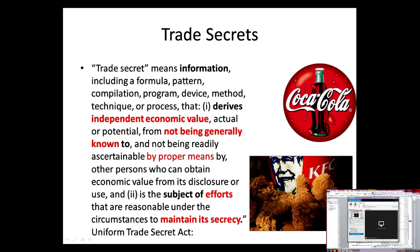We've talked a lot about patents, but not everything is appropriate for patents, and there's actually law that allows you to keep trade secrets called the Uniform Trade Secret Act. And this can be used for information, including a formula, pattern, compilation, program, device, method, technique, or process that, number one, derives independent economic value from not being generally known and is not readily ascertainable by proper means, and is the subject of efforts to maintain secrecy.